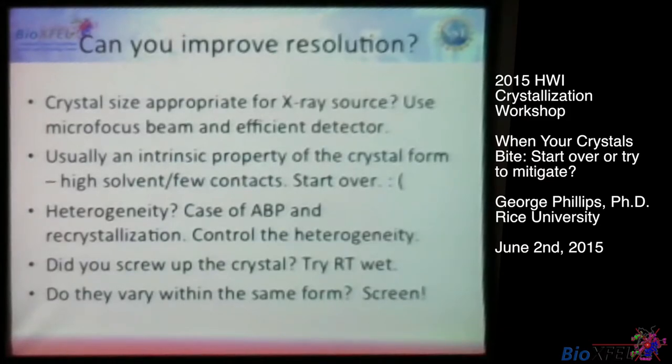I already talked about this one. Does your crystal bite because you screwed it up? We know about the damage that freezing can cause, especially if the coefficient of expansion of your cryoprotective solution doesn't match that of the crystal. You can always find out if you wrecked your crystal by doing a room temperature wet melt.